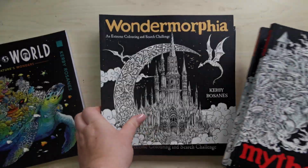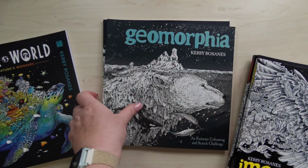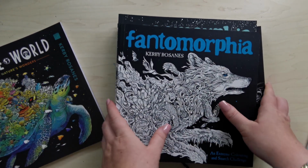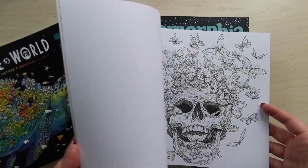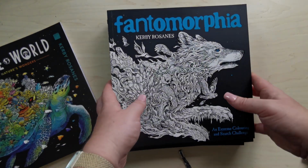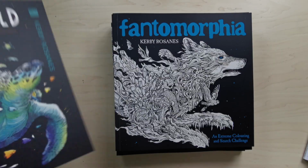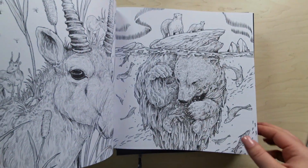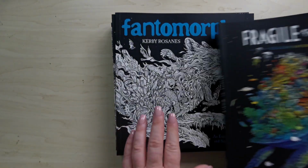So I have Anamorphia, Mythomorphia, Wondermorphia, Imagimorphia, Geomorphia, Phantomorphia, and Fragile World. And I know that there is a lot of repeats, or at least some repeats, in these books, but I don't care because I love Kirby so much that I would colour his books forever. I really want Worlds Within Worlds. I know why I went for Fragile World, because obviously it came in this set.